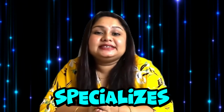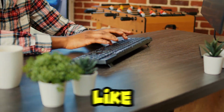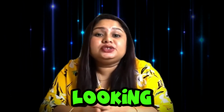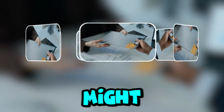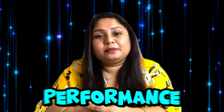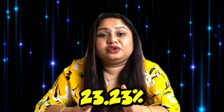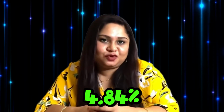On the other hand, we have the Fidelity Real Estate Index Fund, or FSRNX. This fund specializes in US real estate investments, including REITs like Prologis, American Tower, and Equinix. If you're looking to diversify your portfolio with tangible assets, real estate might be your go-to. FSRNX has had a mixed performance in recent years. Over the past year, it returned 23.23%, but its 10-year average stands at 4.84%.